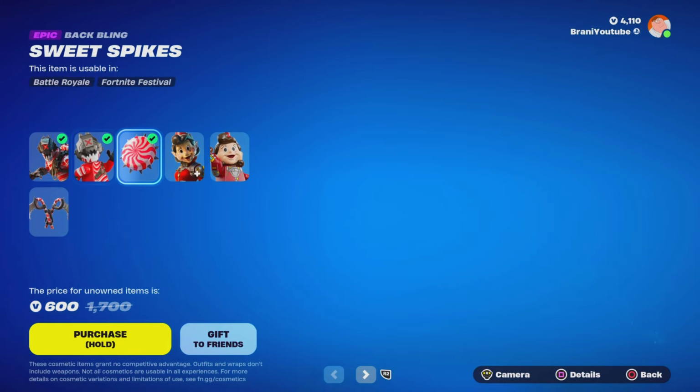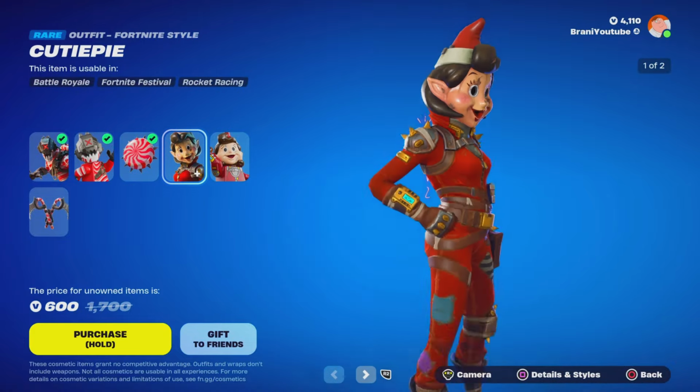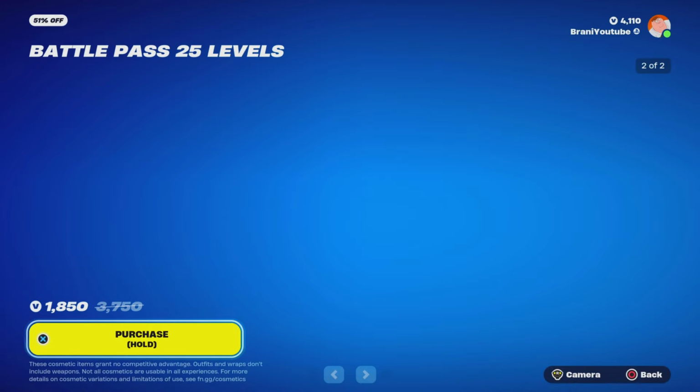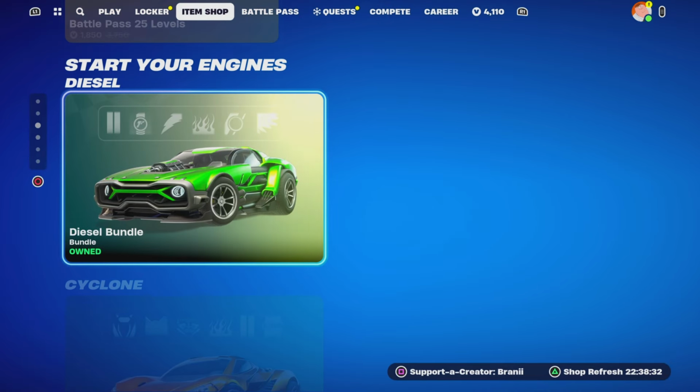We got the Christmas bundle right here. Which, should we buy? Nah, I'm not. No, that thing looks scary. We'll pass, guys. We'll pass. Battle pass level still here. Doesn't let me buy it. Yeah, it won't. I'm already max level. It won't let me buy it, y'all.